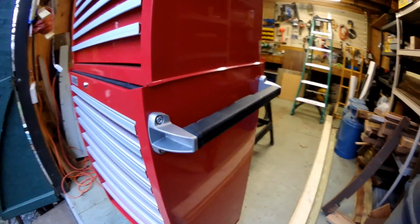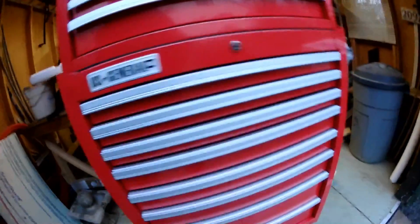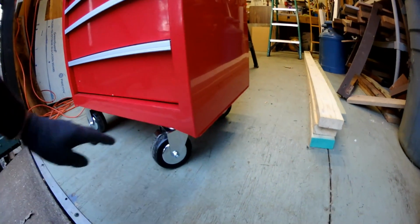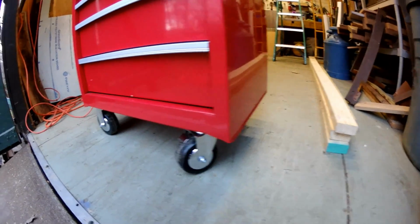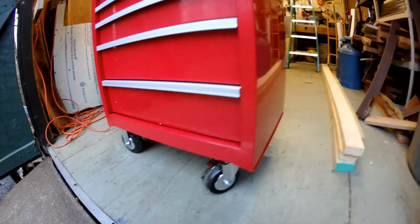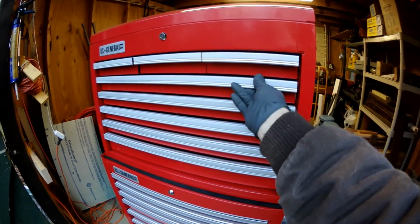This handle can go on either side, your choice. It's mounting holes. Typically you want to put your rotating locking casters on the same side as the handle, and your 2 fixed on the opposite side. But you can do whatever you want. And of course with most of these cabinets, when the top is closed, you're not going to be able to open your drawers.